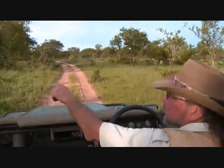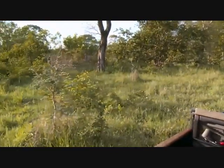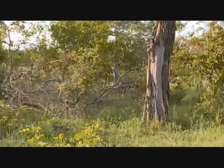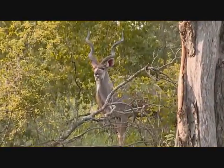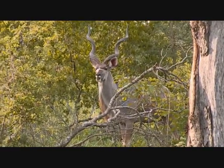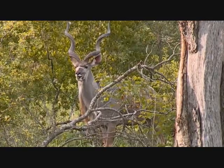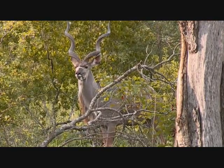Kudu bull. Magnificent kudu bull. We've seen the kudu cow, now we can see how magnificent the males are. Karen in Phoenix, I'm not too sure if I understand. Karen's asking, why do they mark the territory if they leave the area?